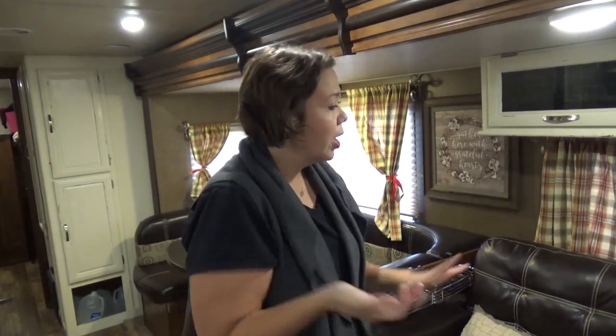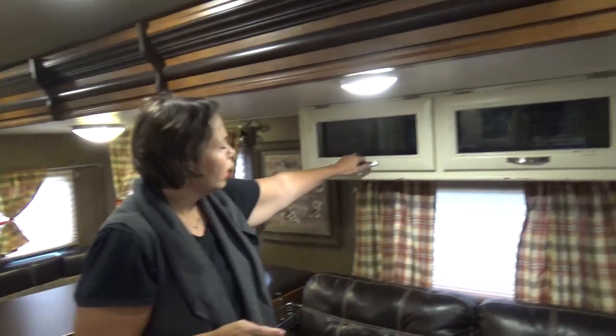This also pops out into a bed, but like a lot of things in this trailer, I think it sleeps 10. We are totally just using it for how we need to use it, and we're not trying to sleep. We have 3 people in our family, so we are using things for storage and that kind of thing. So we don't make this out into a bed.